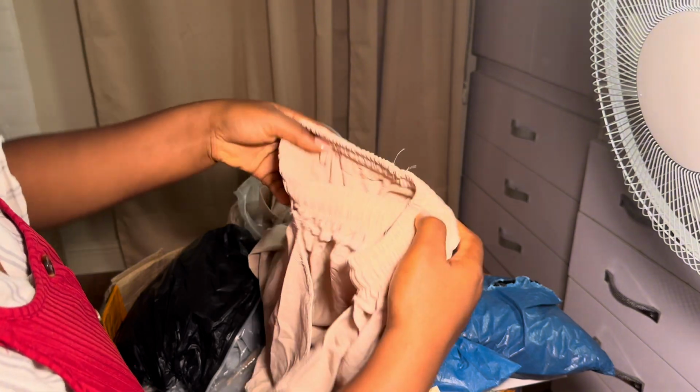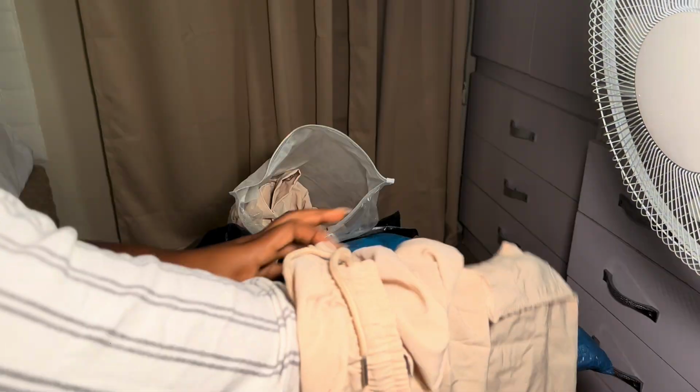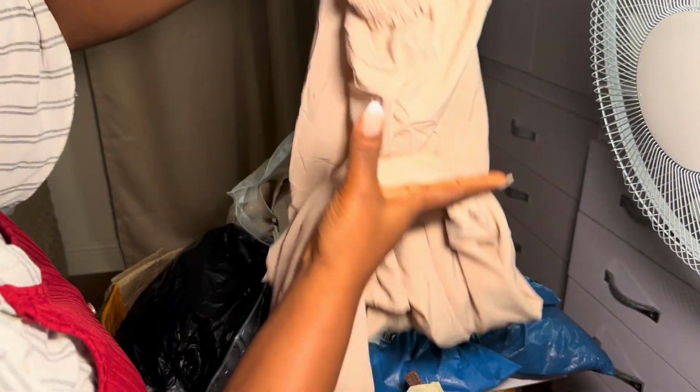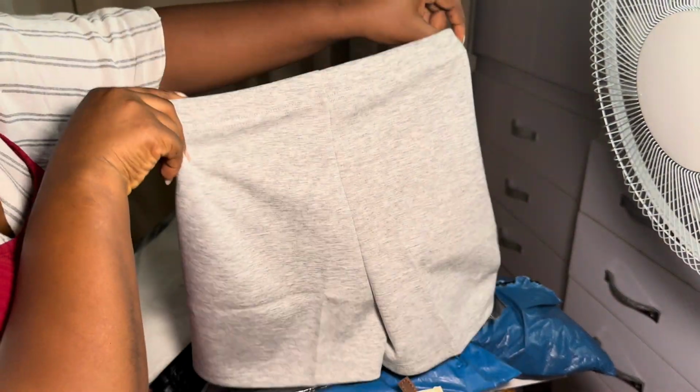So this is another one. I really love this one. I already checked it out and I totally love it. I love the fabric, I love the quality, I love the size, and I just love everything about this outfit. So it's a two-piece. This is the trouser, this is the sleeve. Yeah, they're just like small shorts.